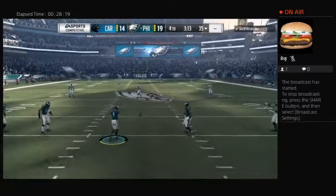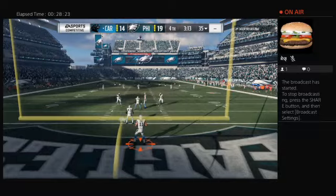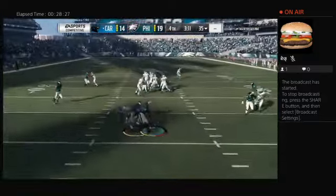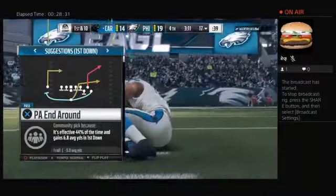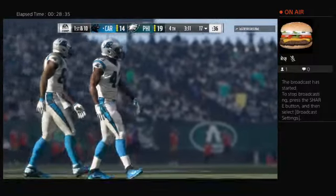Elliott now to kick this one away. That'll be taken in the end zone. And he will be brought down here at about the 17-yard line. Here's the Carolina offense as they get ready to take over here.